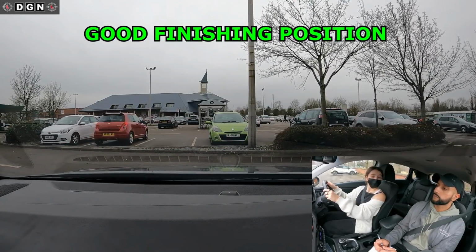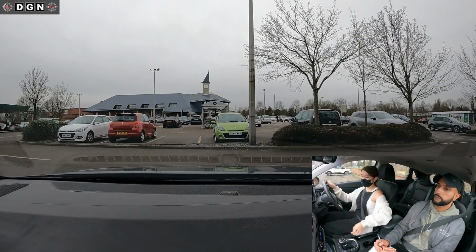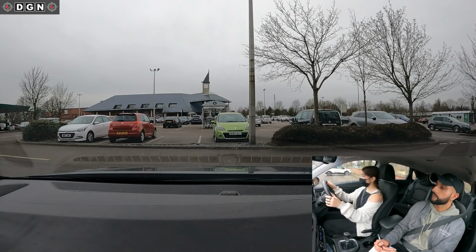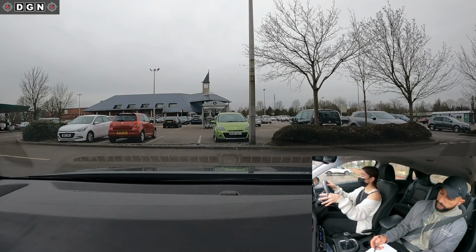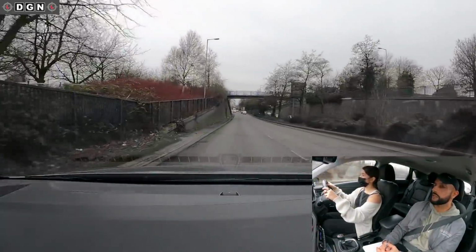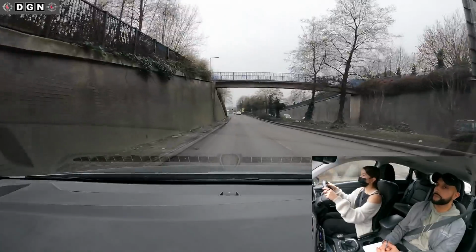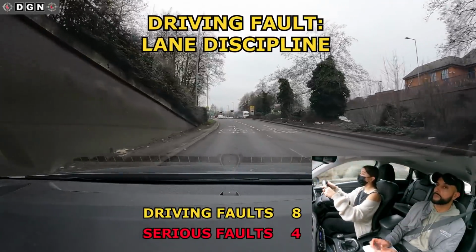She finishes up in a good position inside the bay. Okay, if you could move off, turn right then turn left please. And at this roundabout, if you could continue straight ahead, which is the second exit. Her lane discipline when going straight ahead at a roundabout has been good so far.